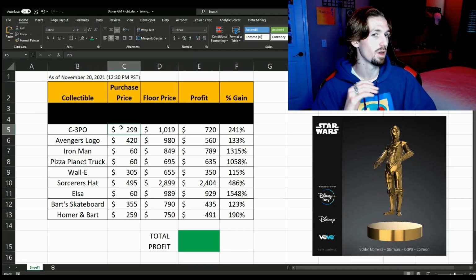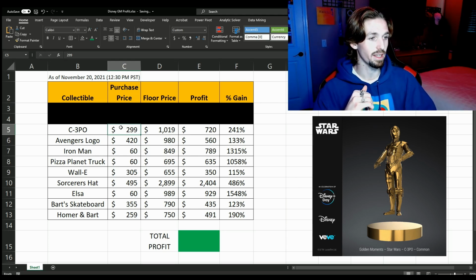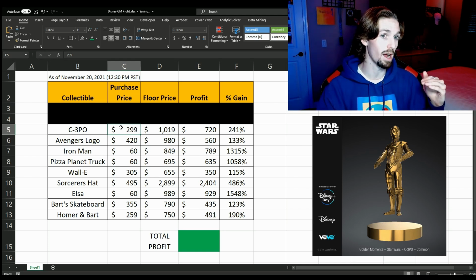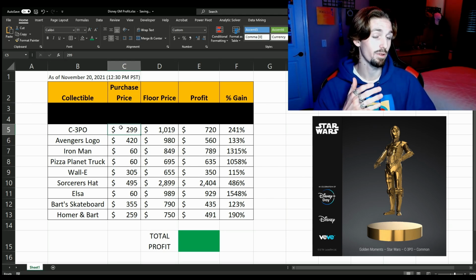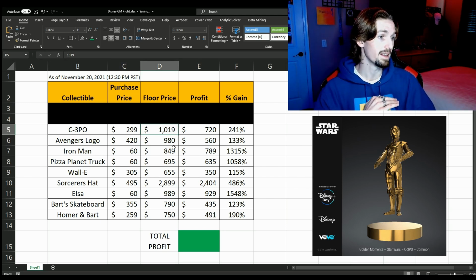So I was so surprised when these kept going lower and lower. Actually, now that I think about it, I didn't buy it immediately after. I waited a bit for the prices to drop because I was waiting for every collectible to be delivered. My patience paid off because it actually did drop, which might be a bit risky looking back on it just because of how popular Star Wars is, but it worked out for me. The Star Wars drops were some of my best value purchases, in my opinion. So I was able to get him for just under $300, and he is now sitting just above $1,000. So that's a $720 profit for a 241% gain.